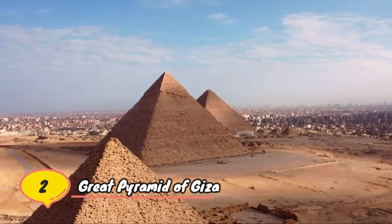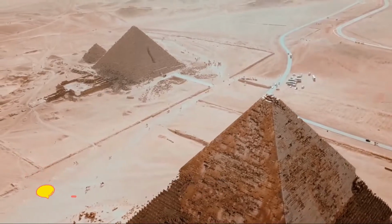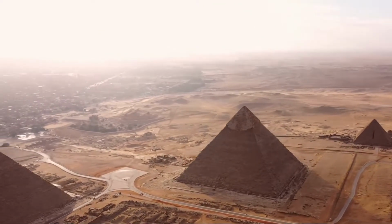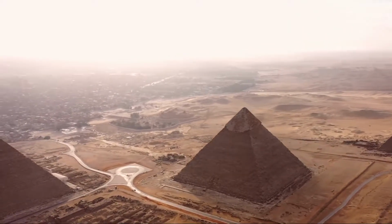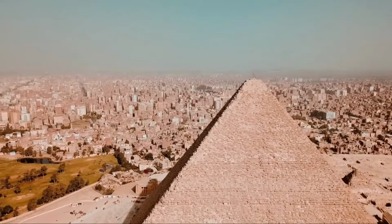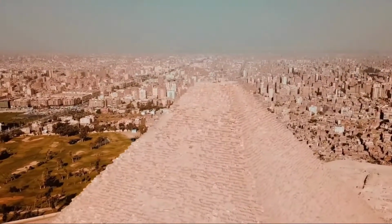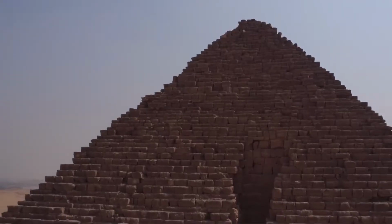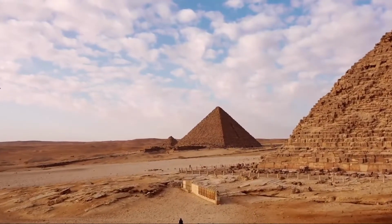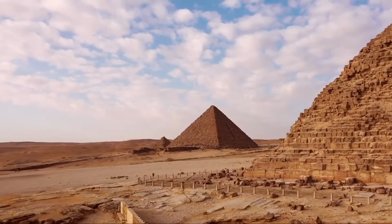Number 2. The Great Pyramid of Giza. A truly fantastic piece of architecture, the Great Pyramid of Giza is among the oldest and largest pyramids found in Egypt. It is also known as one of the oldest of the 7 wonders of the world. According to Live Science, it is made up of nearly 2.3 million 3-ton stones and is estimated to be 756 feet long and 481 feet tall.